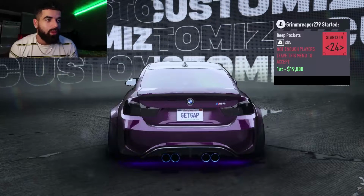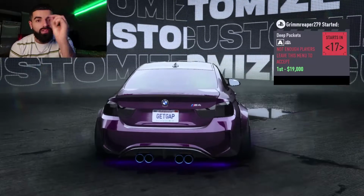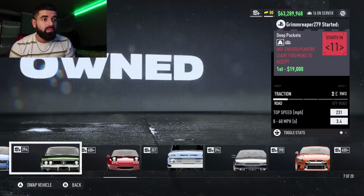Get gapped. You know what I'm trying to say is get gapped, but I tried to put gapped on the actual license plate and it didn't let me. And I love this feature that you can add California license plate. I do live in California, that's why I love it. Let's go to the next one.